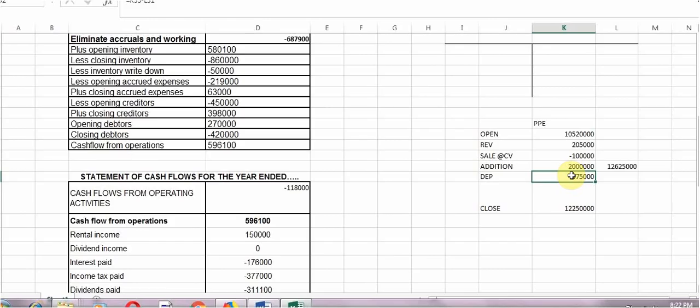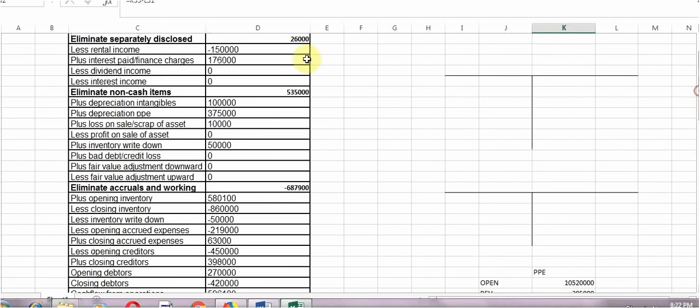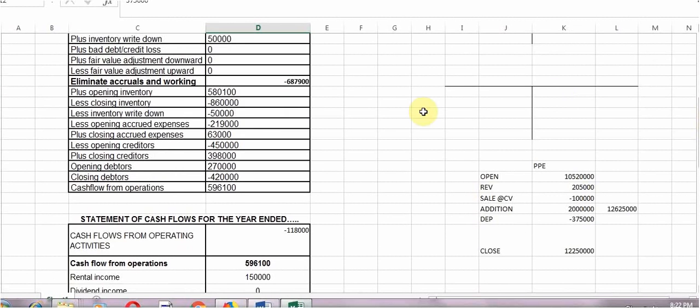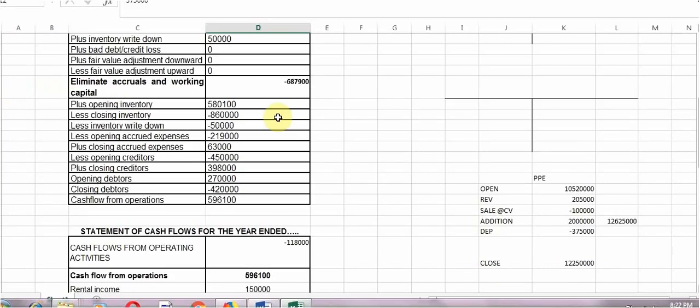You will notice that it's a negative because we minus depreciation when we do the PPE note, but you will see that we added it back here because I want to eliminate it. Then you have to go and take into account the next interval, which is your working capital. So let me just extend this so that you can see. All right, working capital. So the working capital, I started with the inventory.